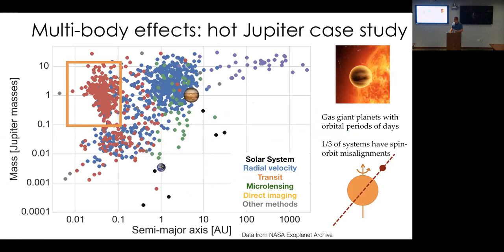So some of the work I did as a graduate student is to look at multi-body effects using a hot Jupiter as a case study. Michelle did talk about hot Jupiters a bit, but basically, they are gas giant planets on orbital periods of only a few days. So very, very close, about 10 times closer than, say, Mercury in our solar system.